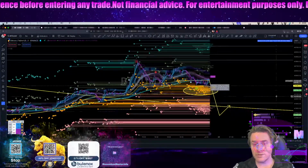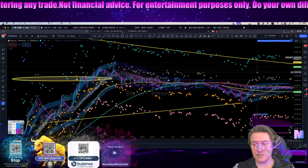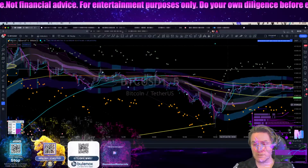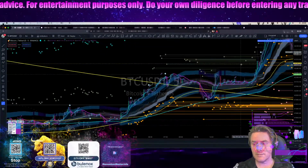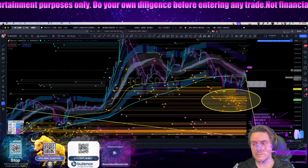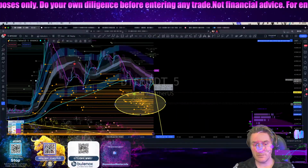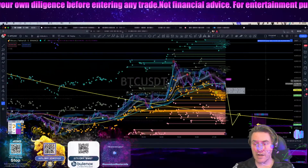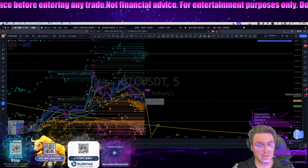Does it hold? Sometimes it does, but look at the last inducement trap it had. It had an inducement trap, and then bang, and then it went up. So we'll see. Sometimes they reward the 100xers that are in overabundance. It really depends on their higher time frame target and how easily they want to let them out or not.